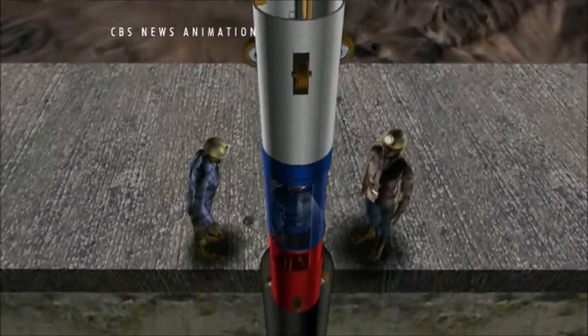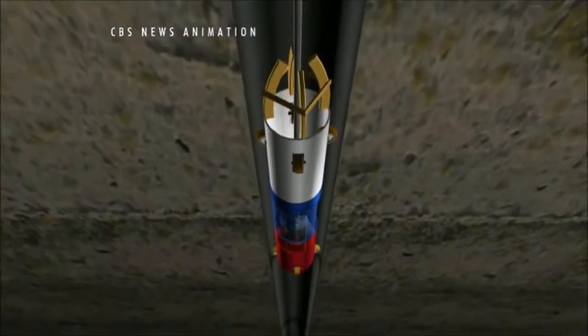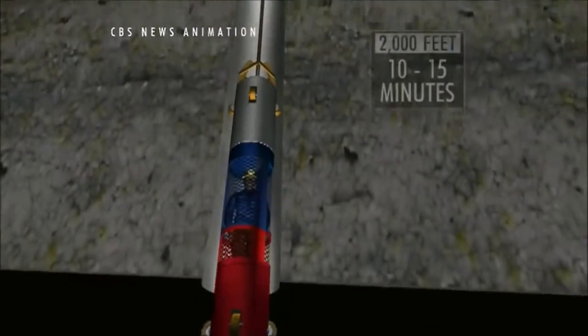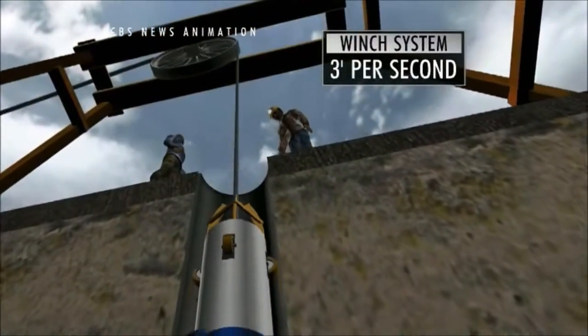Rescue workers are being lowered to assist and send up the miners. Once all of the rescue team is in position, officials expect to be able to extract 1 miner each hour. The 2,000-foot journey up should take between 10 to 15 minutes. A winch system will haul the miners up at about 3 feet a second.